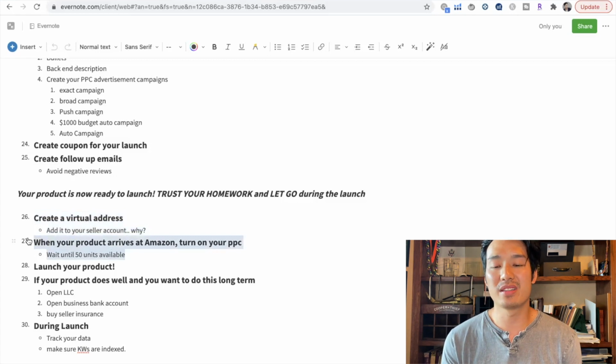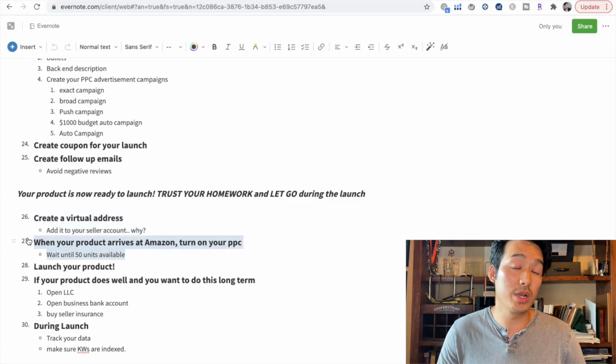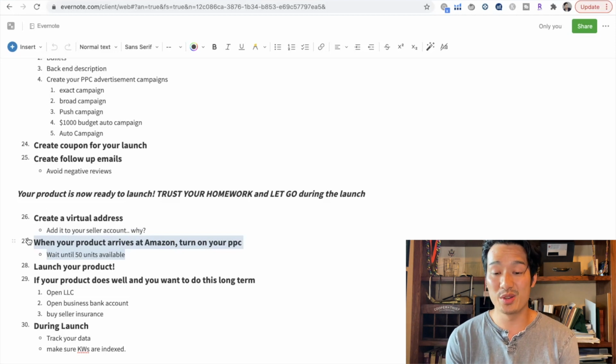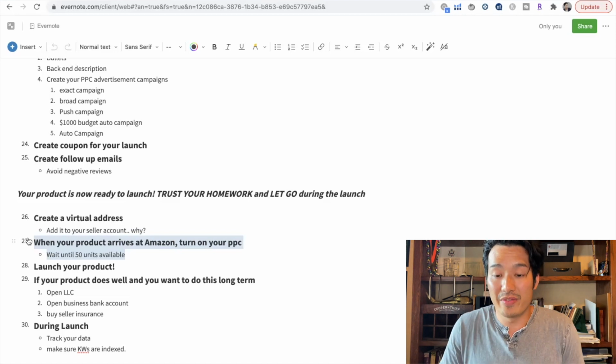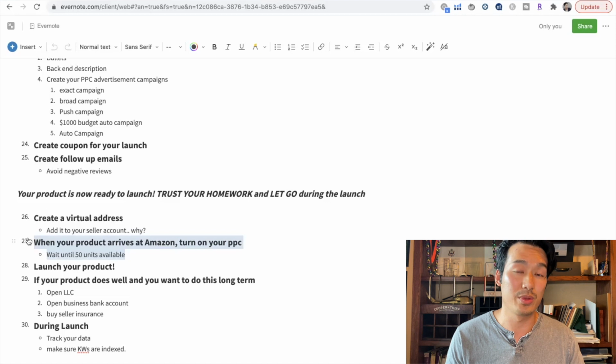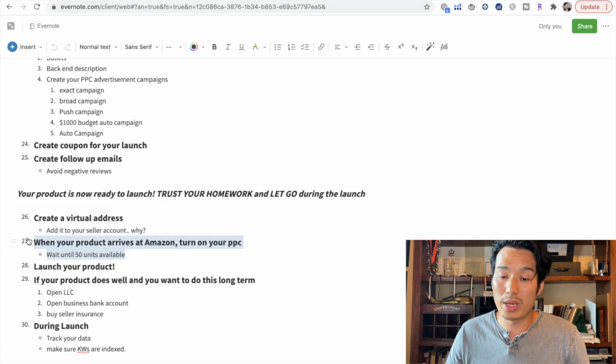So when your product arrives at Amazon, this is when you want to turn on your PPC campaigns. You don't want to have it running from when you created your campaigns, because then some people might click on it and you might be spending loads and loads of money. Usually I wait until 50 units are available, because let's say you have 10 units available. You don't know, maybe you might sell 20 units in one day and you might go out of stock within that first day. So I usually wait until 50 units.